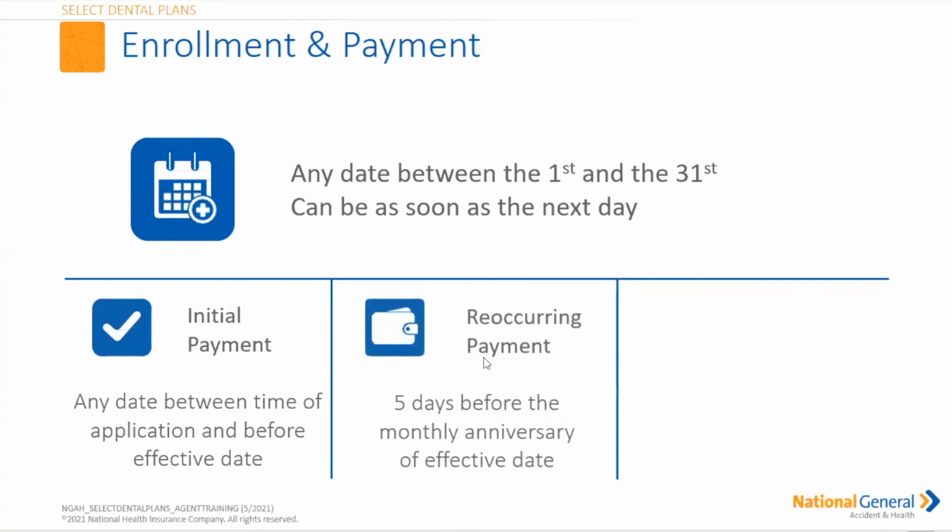Reoccurring payments are going to be withdrawn 5 days before the monthly anniversary of the effective date. So if George was to write me a policy effective the 16th, tomorrow, for example, going forward, my monthly anniversary would be the 11th of the month.